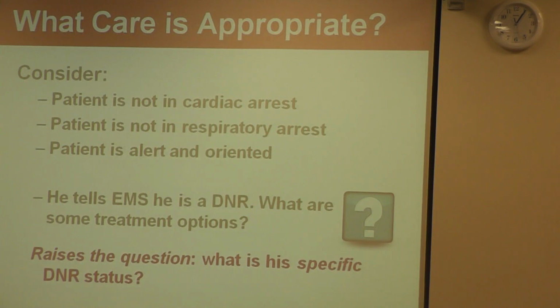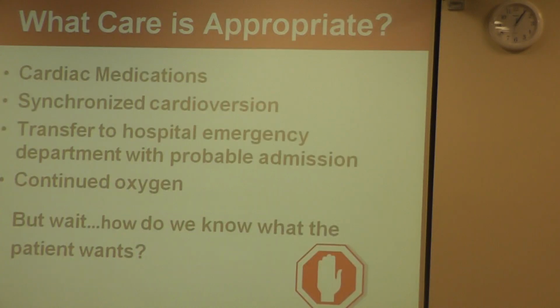Are they going to take him to the hospital? Absolutely, they're going to have to take him to the hospital. So they could do some cardiac medications. They could do some synchronized cardioversion where they actually would shock him while he was awake, and that is not any more fun than it sounds. They would transfer him to the hospital emergency department with probable admission, continue his oxygen.